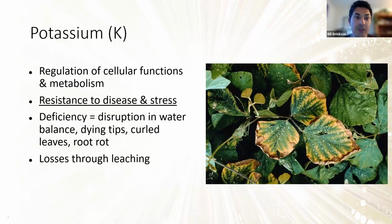Our other major macronutrient is potassium, and potassium has to do with water dynamics in a plant. It controls water movement and salt balance in plant cells, and it can be really important for disease and stress resistance. This doesn't mean that you can use potassium as a fungicide or for making plants bulletproof to stress. But it does mean that if plants are deficient in potassium, they're going to be more susceptible, in particular, to abiotic stress. So we see what looks like drought stress, water imbalances, from potassium deficiencies. You see curling leaf tips. And this is also a very mobile nutrient that can be lost through leaching throughout the soil.